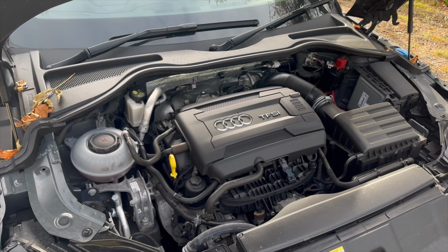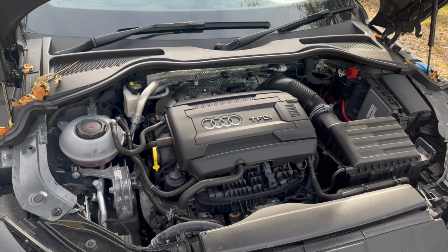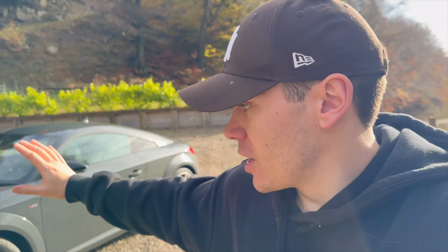Now, if you are struggling to get over the stigma attached to this car, let me try and reframe it for you. This has a Golf GTI engine in it. You've got the 2-litre EA888 Gen 3, so it's the best EA888 engine you can put in your car, not the Gen 3B like is in my Polo over there. IS20 turbo, pushing out 230 brake and I believe 350 newton meters of torque.